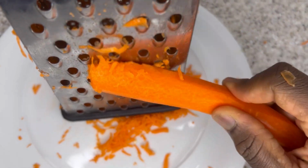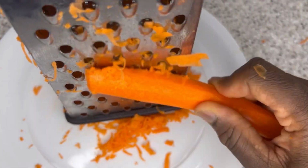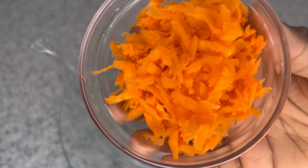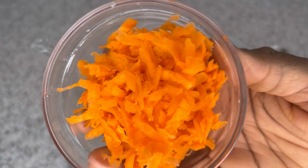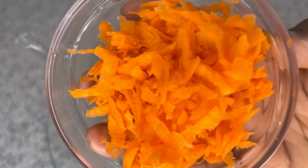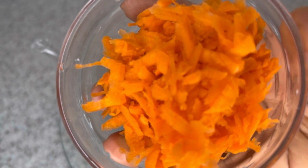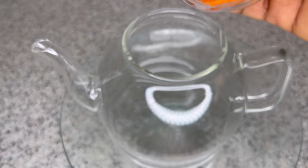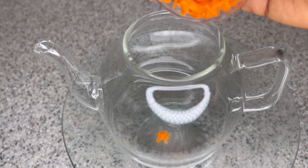They also contain something called beta carotene, and this will make your hair shining and soft. So if you regularly use carrots in your hair, or if you add it to your hair care regimen, it is going to help make your hair flourish, grow healthy, and also help improve your scalp health. So after shredding everything, I am going to take about 3 to 4 tablespoons of carrots and I'm going to put it in my kettle.